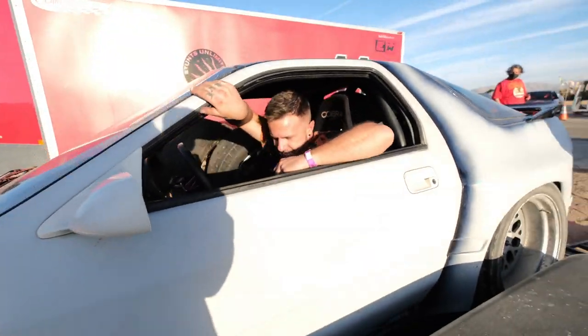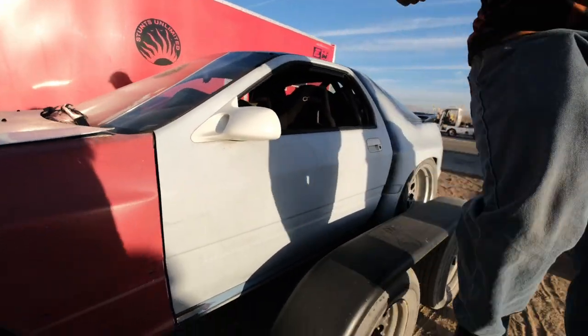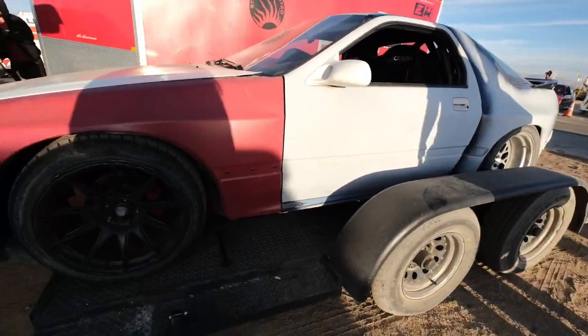I mean, I could. It does open all the way like that. I'm glad it fits on here with the wide body. Oh, same. Good.